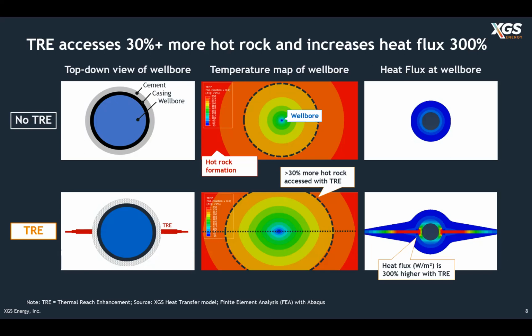And the heat flux is very important for us because we would like to know what type of configuration of this material needs to be in contact with your casing. Heat flux is not only telling you how much heat is flowing from the far field to your casing, but also what is the rate, the velocity and the volume of this heat transfer to your wellbore.